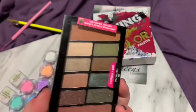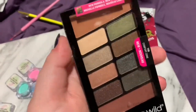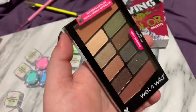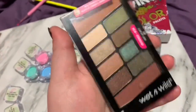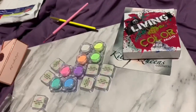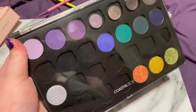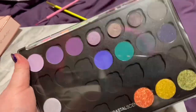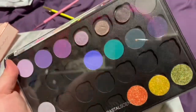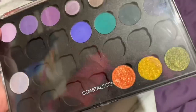Another Wet n Wild palette that I'm decluttering is the Comfort Zone Remake. It's pretty, but I definitely think that I could see my friend using this way more than I do. It is a really pretty palette, and I really love the color story. I just don't need it. And then I kind of made this custom palette with some of the single shadows for her. I left some open so that when she gets other ones or when I get other ones I think that she'd like, we can just add them to this.